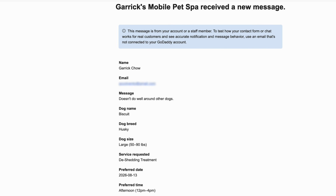And if I switch over to my email inbox, there it is, with everything the customer typed. And there was no email account to connect and no configuration. Airo did it all for me. And keep in mind, this isn't only for websites. You can build apps, online stores, and dashboards the same way, just by describing what you need.